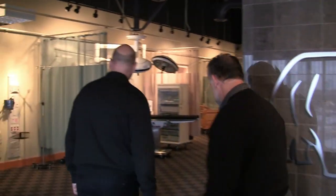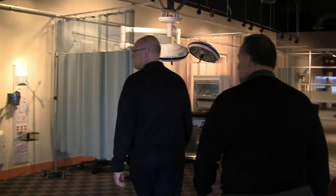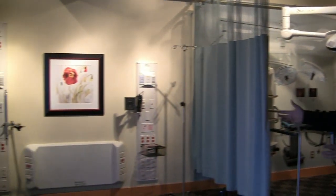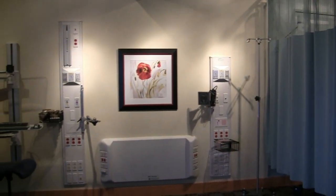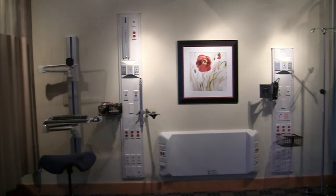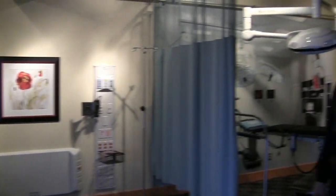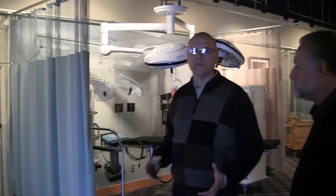So let's take a tour. We do a lot with the architectural community. As I said, this is called a patient headwall, where we'll come into the rooms and do the oxygen and vacuum and all the different gases and electrical and video and computer outlets, those kind of things. It allows the nurses to come in, have the best access to the patient and take the best care of them. And it's critically important as we do that we take care of the whole process.